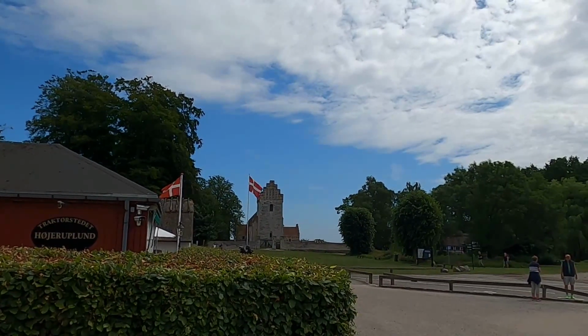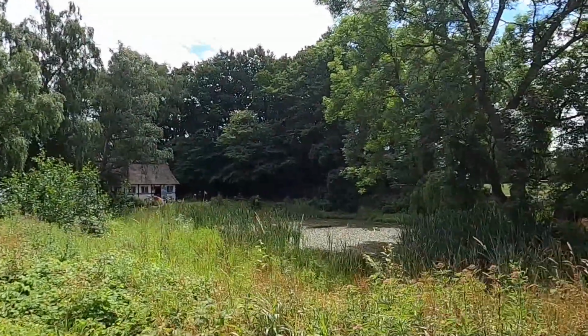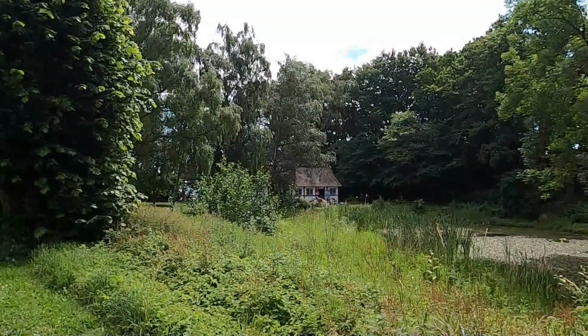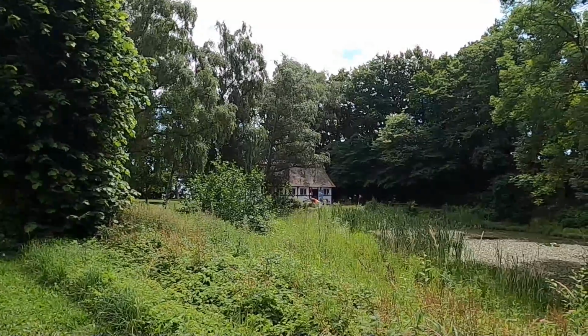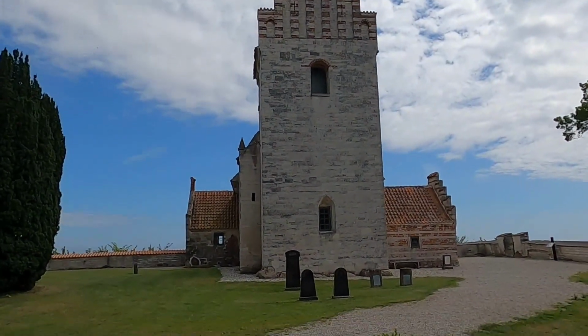But let me take a walk to the church. Before I get to the church, just look at this small village pond, and in the background is what used to be a fisherman's cabin, but today it's used as a souvenir shop. So I approached the church, Højerup Old Church.